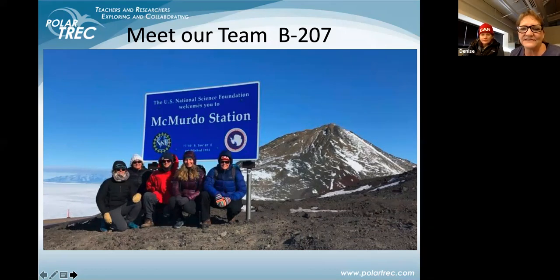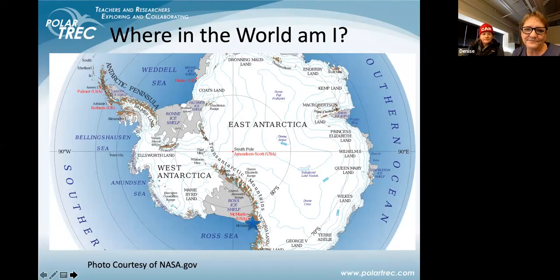Go ahead and switch slides for us. The next slide shows where we're at in Antarctica. If you look at the map, down towards the bottom, you can see Antarctica is divided into, well, not equal halves, but two sections, East Antarctica and Western Antarctica, separated by the Transantarctic Mountains. If you follow that mountain range down to where it meets the Ross Sea, you can see a big star there. That's McMurdo. And we're actually on an island. We're not on the mainland of Antarctica, but we are still attached by the Ross Ice Shelf. So that's where we're at in Antarctica.